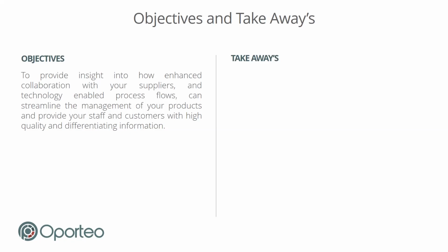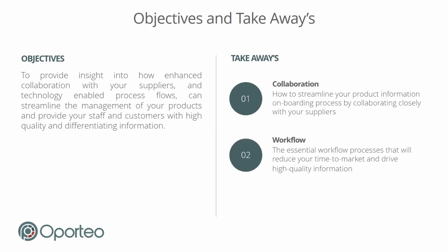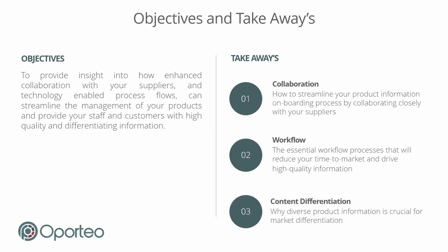So three areas I wanted to focus on are enhancing the communication and collaboration with your suppliers, using workflow processes to pass information around the business, which can help reduce the overall time to market for your products and also ensure higher quality information. And then also a related subject in terms of why having your own and unique information is crucial to get market differentiation, particularly in the world of online.